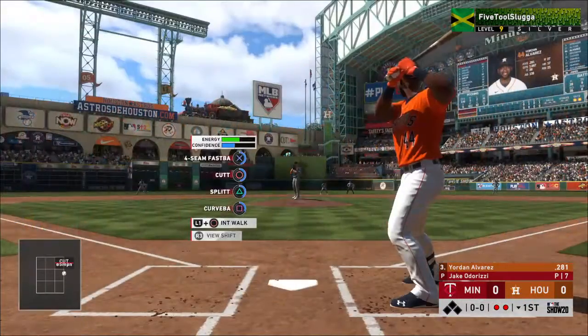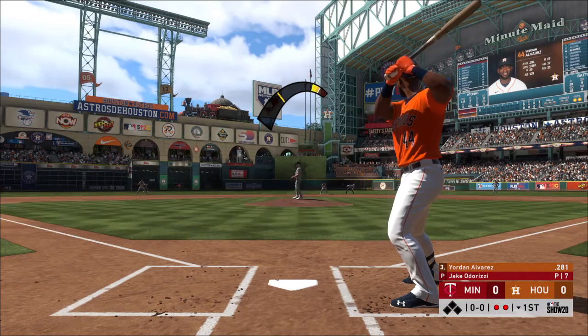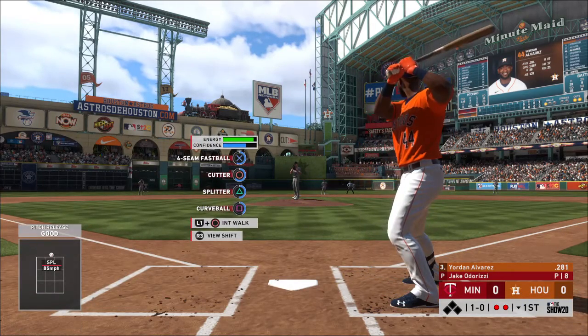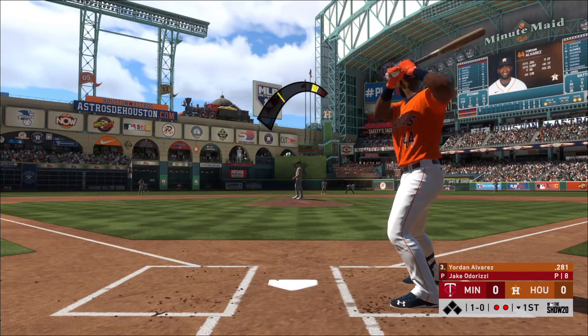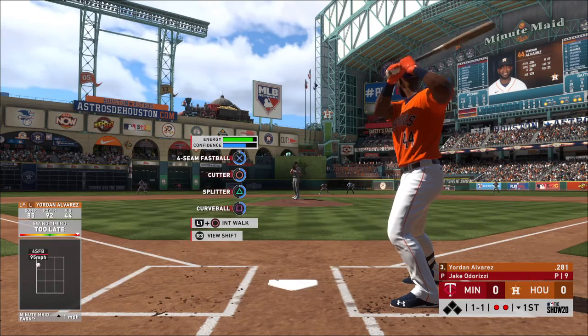At the plate now is the designated hitter, Yordan Alvarez. No one aboard for him, and 2 gone here in the first. Infield in the overshift here. Now the pitch. Splitter's high, ball 1. Bases are empty here with 2 men out. Swing and a miss as he ramps up on the fastball. 1-1.